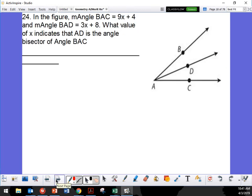In the figure, measure angle BAC is 9x plus 4. BAD is 3x plus 8. What is the value of x that indicates that AD is the angle bisector?